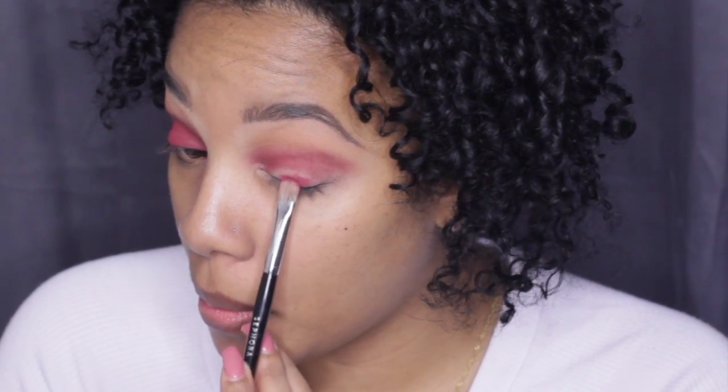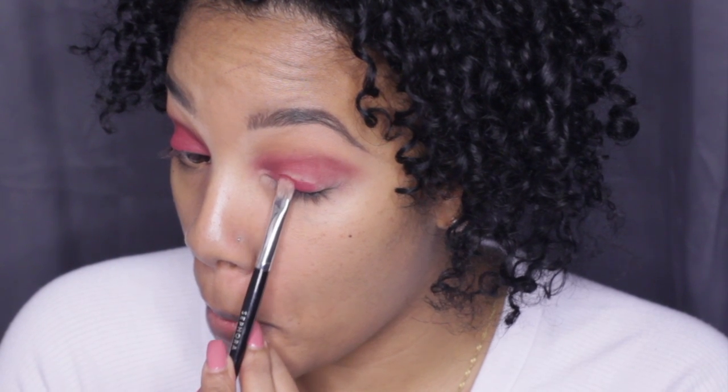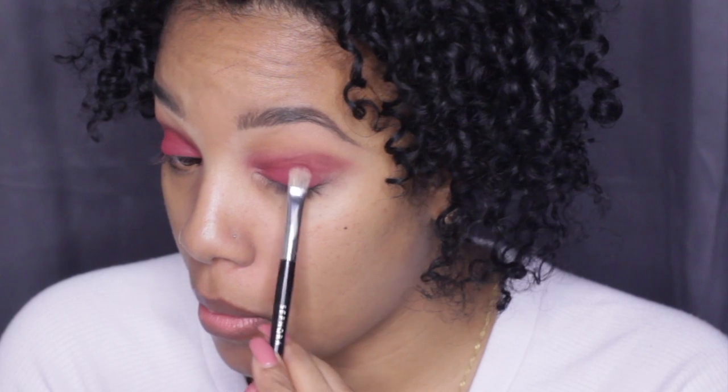And now I'm going in with just Berry Pop by itself, and I'm going to pat that on my lid space. And I'm not using concealer to cut the crease because I want these colors to blend seamlessly together.